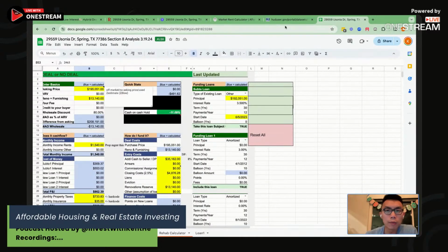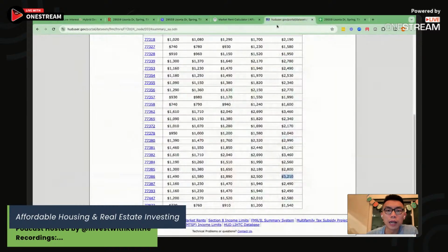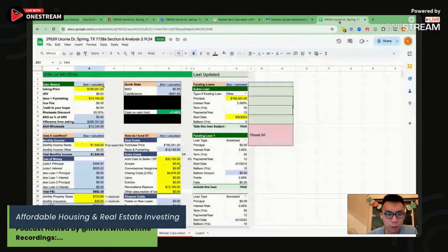All right, so let's go ahead and plug in the numbers. So what do we have so far? Just to recap, so far we looked at the property, we got the condition of the property, and we also did a quick street view. We got the crime score to realize that it's a very, very safe neighborhood. Then we got rent ceilings from HUD FMR so that we know what the rent ceiling is, but then we had to compare that to the market rent that we got off of affordablehousing.com so we can use the lower of the two for our rental assumptions.